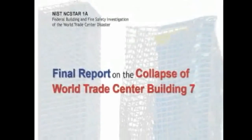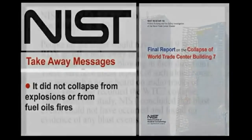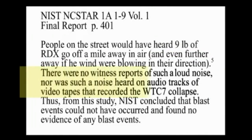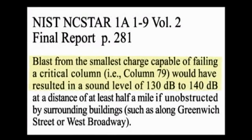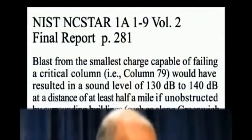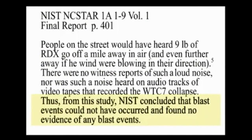In its final report on the destruction of World Trade Center Building 7, NIST, the National Institute of Standards and Technology, went out of its way to avoid investigating the use of explosives. Their sole rationale for not investigating explosive use was the supposed lack of sufficiently loud sounds. NIST computed what they claimed would be the minimum loudness of an explosion that could sever Column 79 with a single blast. Then they claimed no observers detected explosions as loud as their predictions. This size blast would have produced an incredibly loud sound that was not recorded on videos of the collapse nor reported by witnesses. On the basis of this artificial threshold of interest, they swept aside all evidence of actual explosions and concluded that no explosives contributed to the destruction of the building.